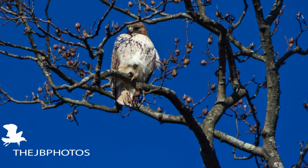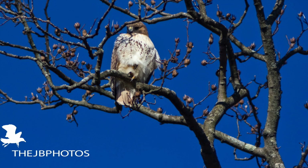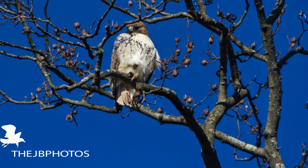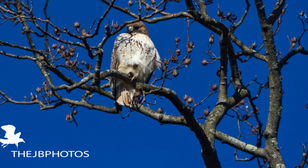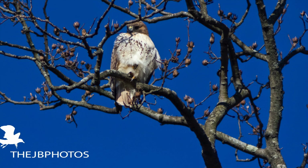And I just love this beautiful red-tailed hawk. I think this is a male, but it wasn't that big. I've seen larger red tails than this, and this is definitely not a female. This has to be a male. It was persistent in hunting, so I guess it needed to eat. I didn't see it catch anything. It was just flying away from me. Yeah, I had a great time hanging out with the red tail. Very much indeed.